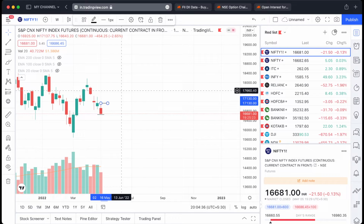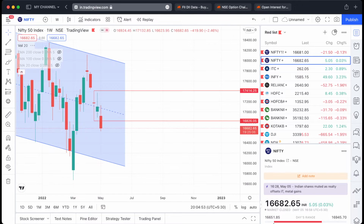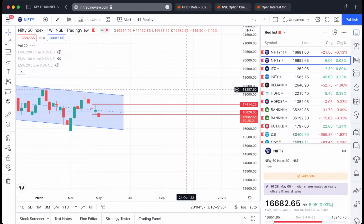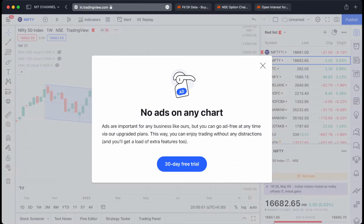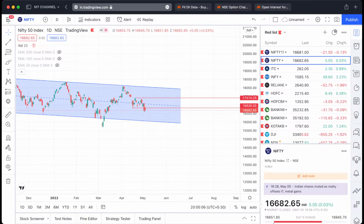See this, if you see the weekly candle, a doji, and a weak kind of green doji, and also opening and closing below it, it's showing a very negative sign for the coming weeks. So overall our Nifty is in this range that we have drawn previously. This is a weekly candle, right? Let me show you the day candle. So this is the day candle we are having, the long term day candle.